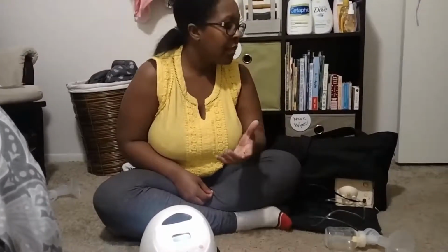This pump allows you to stay in your room without turning on the brightest light in the world. You have a nice little light here because your baby's probably going to be sleeping in your room for the first couple of weeks anyways, in their bassinet or crib or whatever you have for them. But it's just really nice, and it is super quiet. This powerhouse right here is super quiet, and I love it. Let me show you. You won't believe me until I show you.